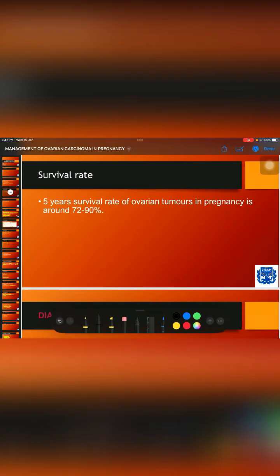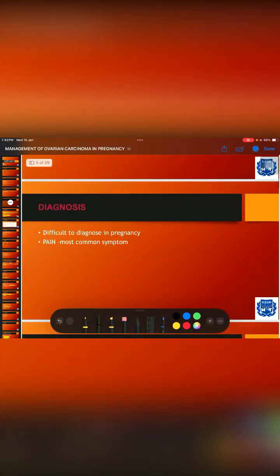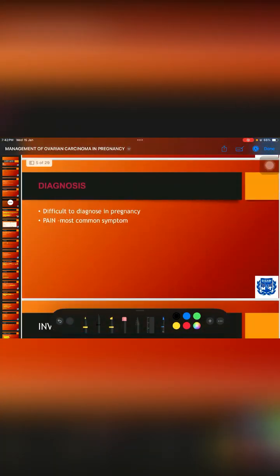So what is the survival rate of ovarian cancers in pregnancy? The 5-year survival rate is around 72 to 90%. That itself shows it has a very good prognosis and the survival rate is pretty good. So how to diagnose ovarian cancer in pregnancy? The first thing is signs and symptoms, how the patient presents. And the second thing is the different investigations.